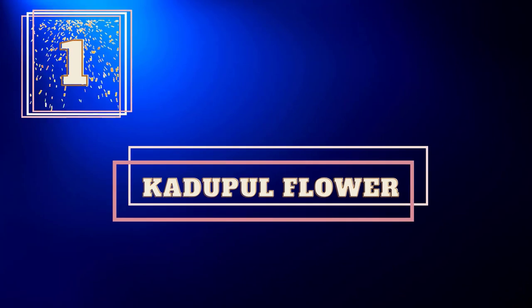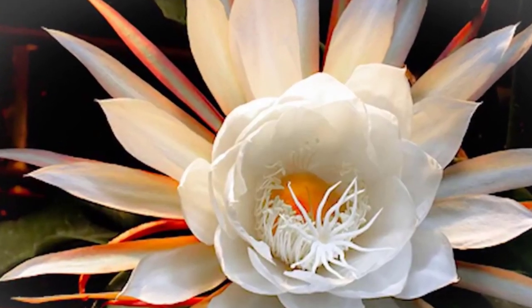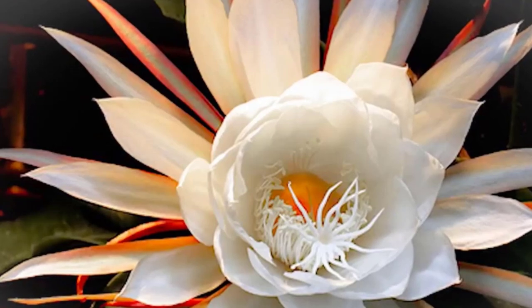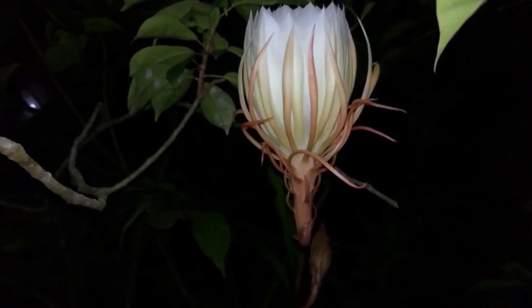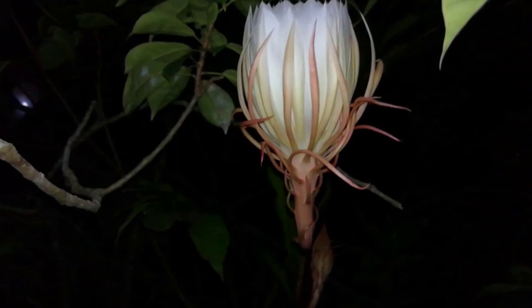1. Kadupul Flower. Certain things in life are irreplaceable. The flower Kadupul is one of them. It is considered the rarest flower in the world, and it only grows in certain regions of Sri Lanka. But what makes it so exceptional?